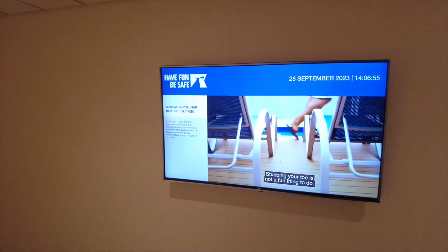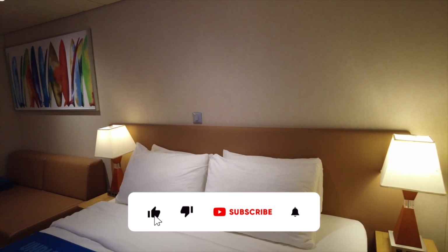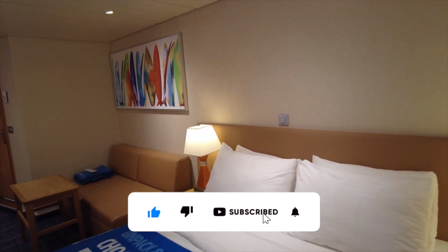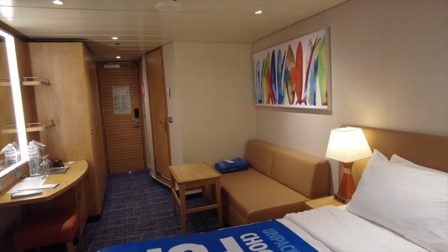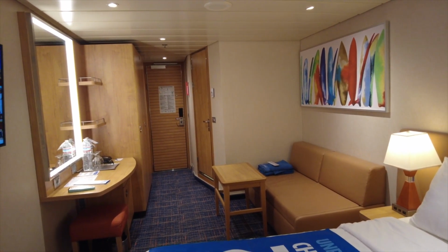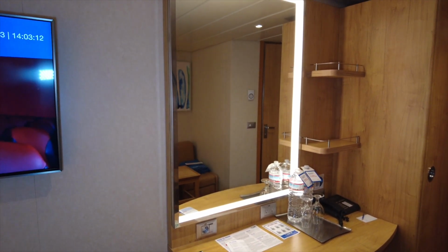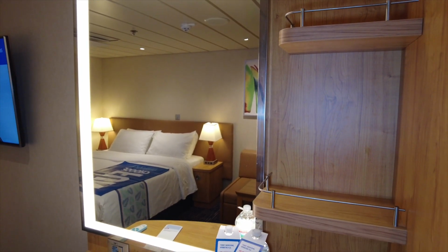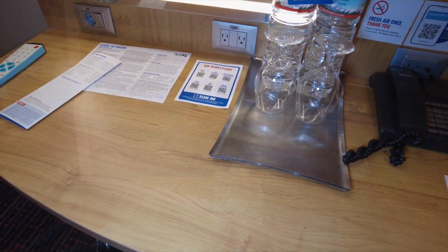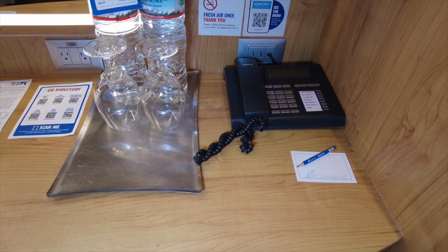Directly across from the bed, you have a 42-inch LCD TV. This desk is outlined by a bright LED light strip and has two American outlets, one European outlet, and two USB ports. And if you would like to charge your devices while laying in bed at night, be sure to bring a Carnival approved extension cord.